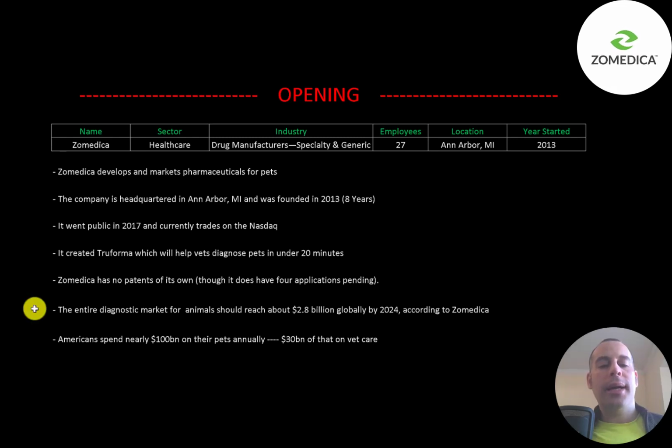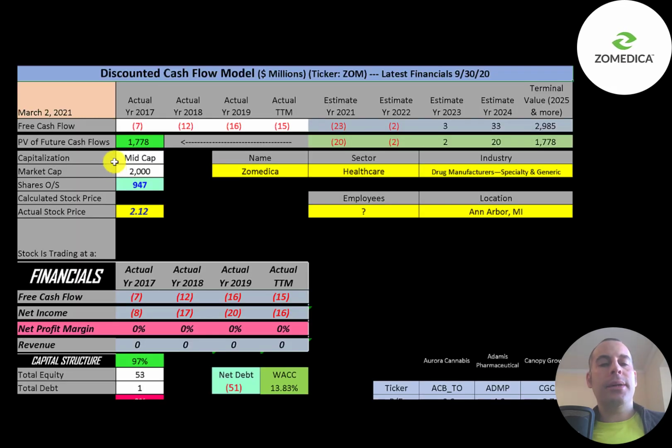The entire diagnostic market for animals should reach $2.8 billion globally by 2024. This is according to Zomedica. Americans spend nearly $100 billion on their pets annually, $30 billion of that on vet care. Let's get started with the model.